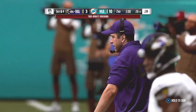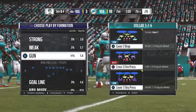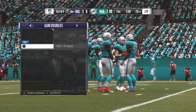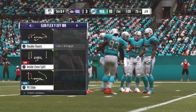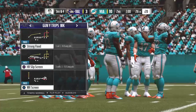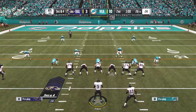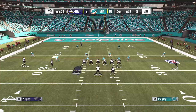Two minutes to go here in the first half. We'll come back to Miami after this. We remind you that coming up in 2 minutes' time, we'll hand you off to Orlando, where Jonathan Coachman will have highlights and analysis of this first half of action.